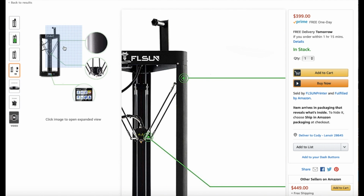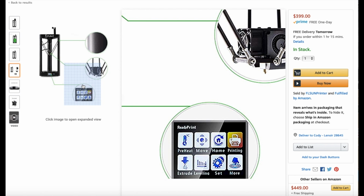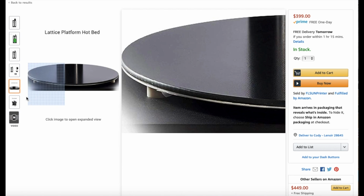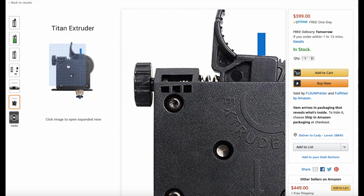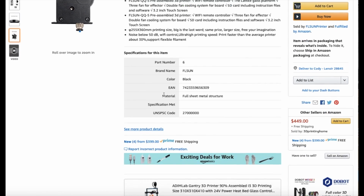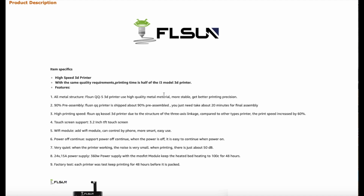It also has Wi-Fi. Then there's the heated bed. There's the extruder, auto leveling. Then here's some of the specs from FLSUN. A factory test of the printer for 48 hours before it's packed. High speed 3D printer. All metal frame.